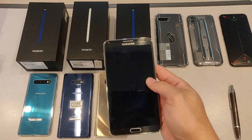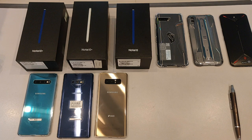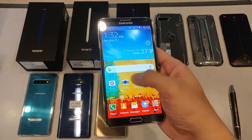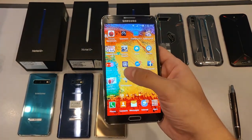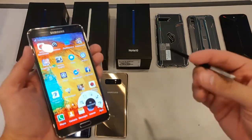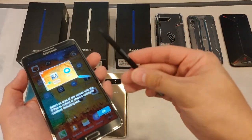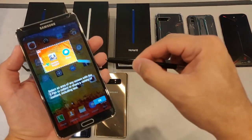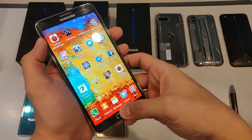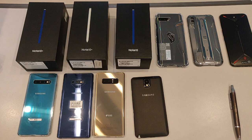It still has a 1080p Super AMOLED display, so I'll just show you how it looks. Yeah, you can see the display is still very vivid. I still got a lot of apps on it. I'm not actually using it day to day. It's just sitting in my drawer here, but it still has the S Pen, so you can still write down notes similar to what you're going to be getting on the Note 10. Except, of course, you don't have the Bluetooth capability, so you can't take snapshots from far away. But I can count on one hand how many times I've used that. Alright, sorry, got sidetracked there.